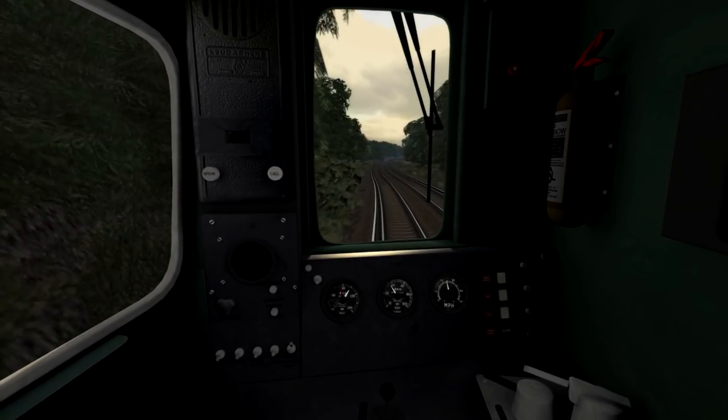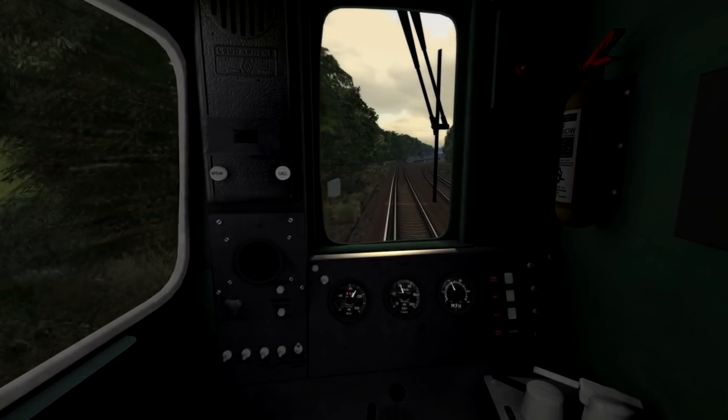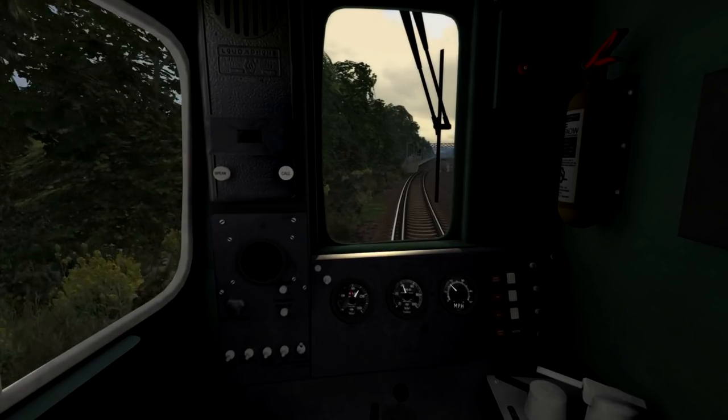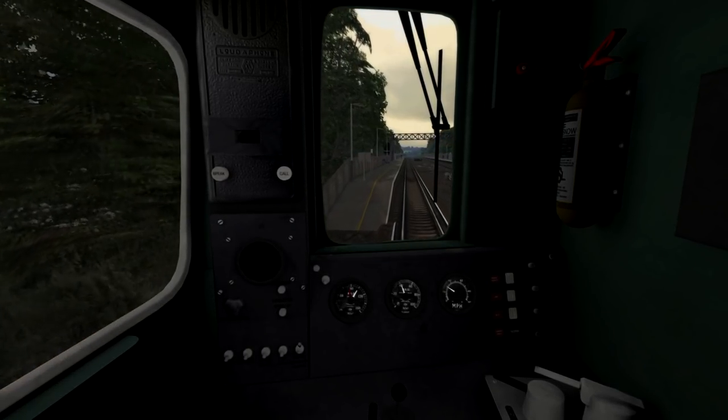You can now see the platform at Crowhurst just coming up ahead, so I've got the brakes up as high as 40, just to ensure that we do slow down in time. Here at Crowhurst, I need to stop at the 8-car stop sign right near the end of the platform. So I managed to slow down and we're entering the platform here at a good speed.